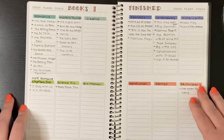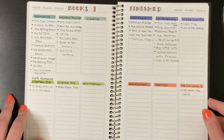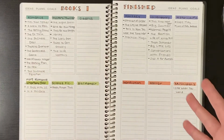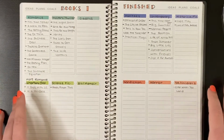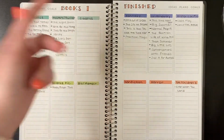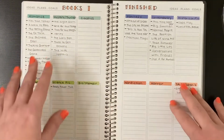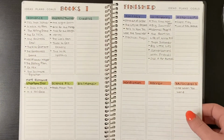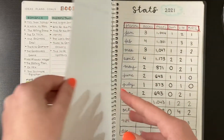I don't know, that's what I like to read, so I'm not going to try and challenge myself to read outside that very much this year. I'm just going to read what I want to read, and if it happens to be nonfiction or horror or a classic, then that's great. But yeah, I definitely love the romance and the contemporary books. Those are definitely my favorites.